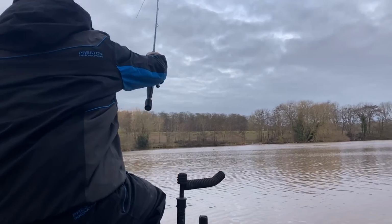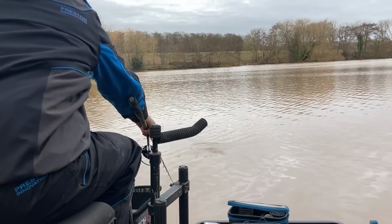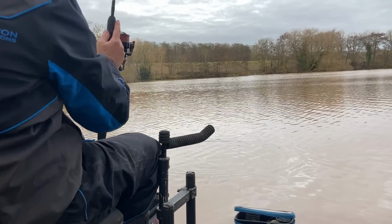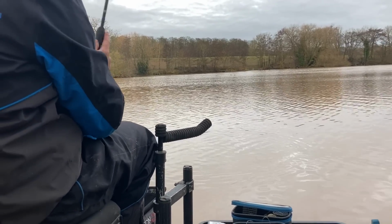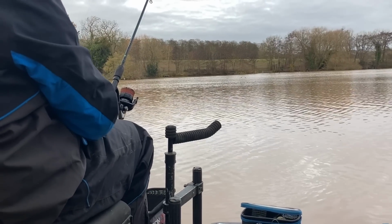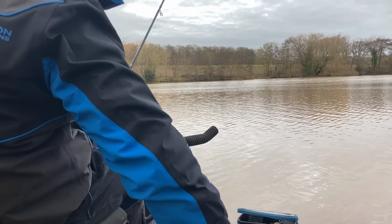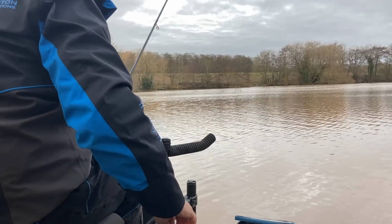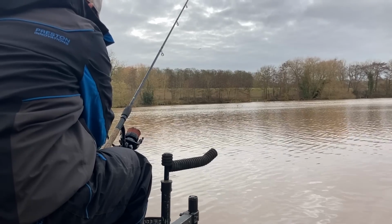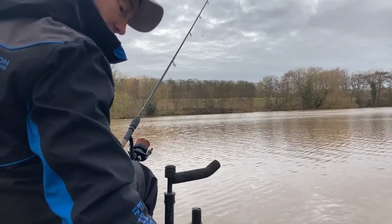So, Rob. Oh, I like it. We've just had a bit of a team talk, haven't we? Yeah. So basically, one big feeder. Okay. But super close. 6 metres. Yeah, like 5 metres. Yeah. Gonna have a little chuck back on my 15-metre line. I mean, it's stupid shallow there, but I think we're fishing in absolute extreme conditions.